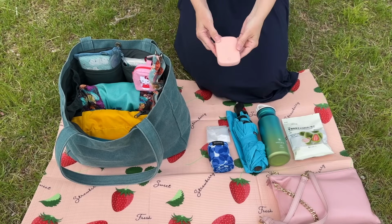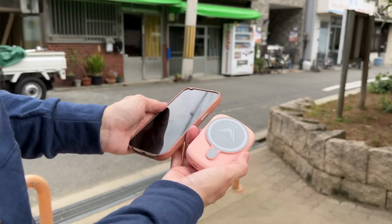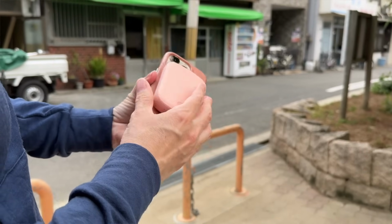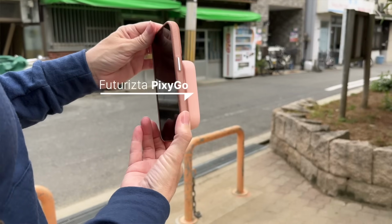A power bank portable charger. This is really important in case my phone battery dies while I'm out. I can just magnetize this onto the back of my phone, and it can recharge my phone a couple times, making sure I can use Google Maps and get home again.